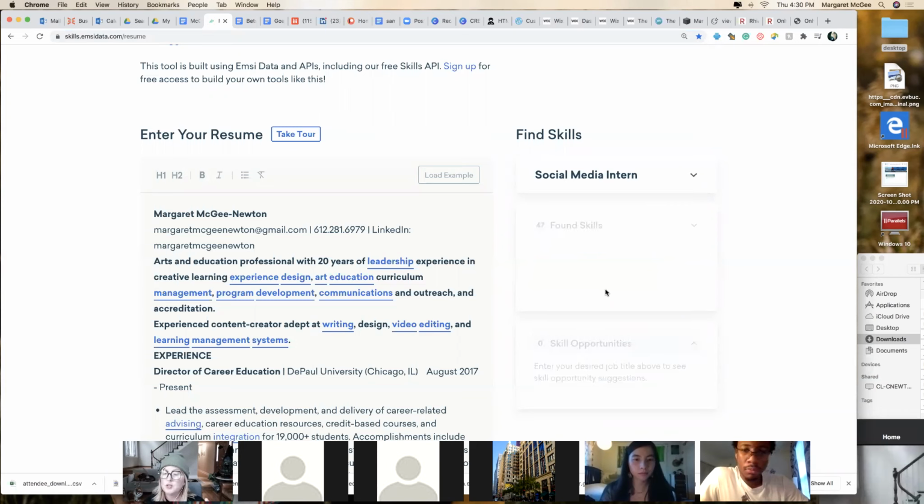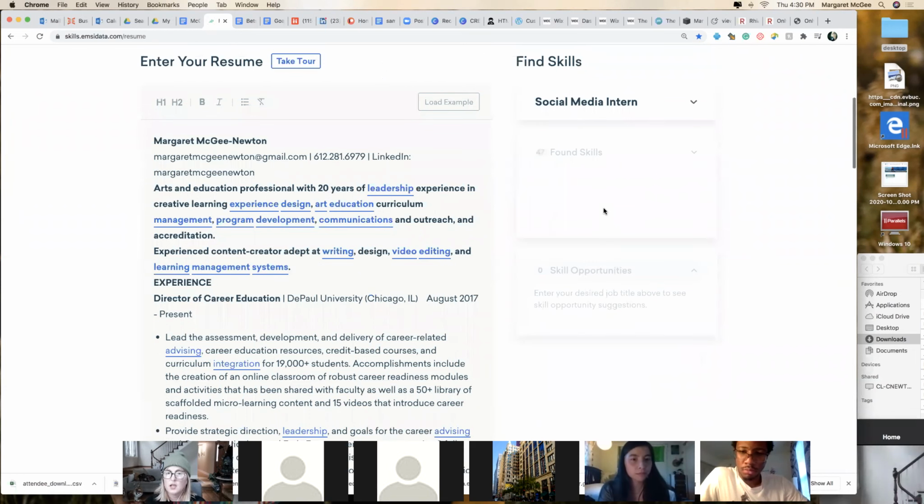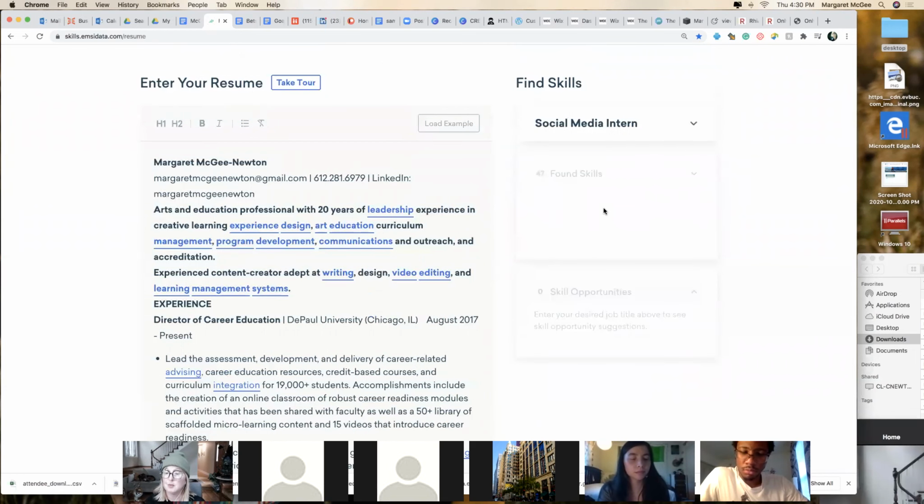This optimizer pulls data from job postings and actual LinkedIn profiles, both of those, to create a list of skills that are important for every role. So what it's doing right now is telling me what skills I have that are important to the social media intern role and what skills I need to add to my resume. I've never seen it take this long. I might have to pick a different one.